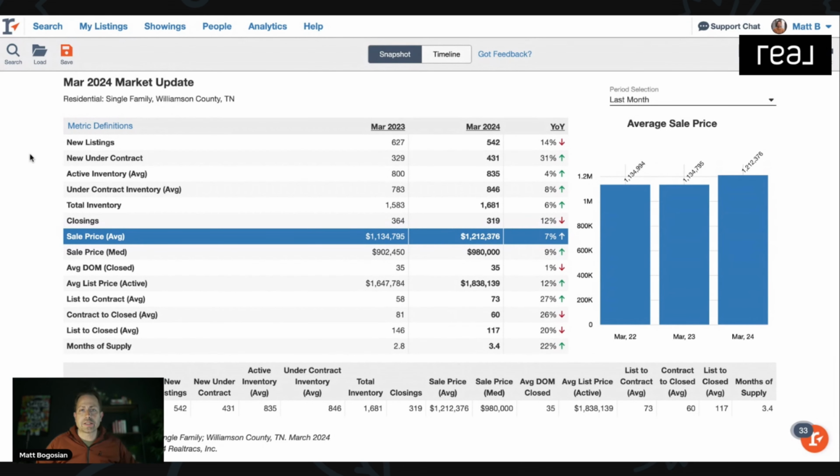Okay, so this is actually data from my MLS that I have called RealTracks. I'm sure some of you have heard that. And this data is all from March of 2024. So it is data in the past, but I still think it's good because the under contract is technically going to be future data once those homes close. So I'm probably confusing you. Sorry about that.